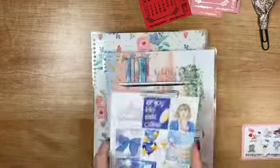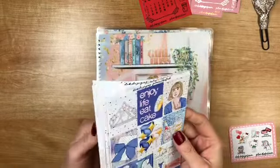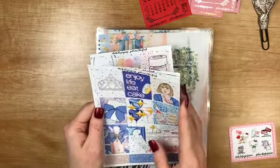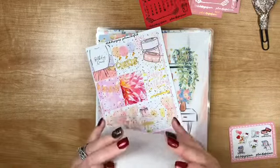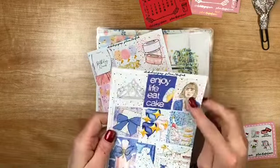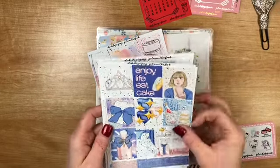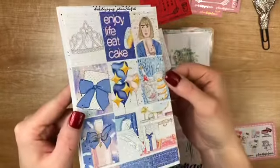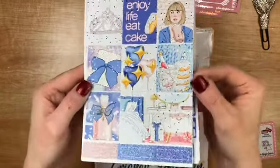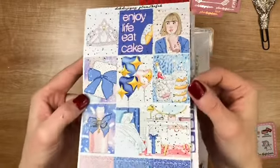Okay, so I'm so excited to show you these. This very first one is called Make-A-Wish. It's a deluxe 6-sheet kit for the Erin Condren. You can pick the skin tone and you can pick your foil, and I got light and picked gold. So this is called Make-A-Wish. And here are your full boxes. And there is your gold foil. Look how beautiful that is. Enjoy life, eat cake. Amen.